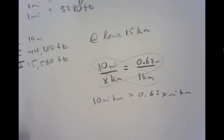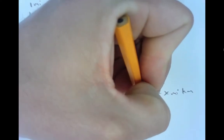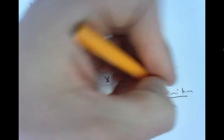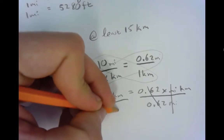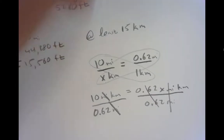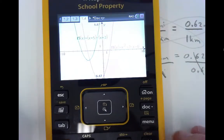And then finally what we got to do, well, it's really 0.62 miles x kilometers, is I need to get x alone. So I'm going to divide out the 0.62, and that was really 0.62 miles, right? Those cancel each other, and I have to divide out the 0.62 miles here also. Miles and miles cancel. Whatever 10 divided by 0.62 is, let's get that in the calculator real quick.